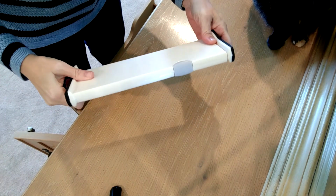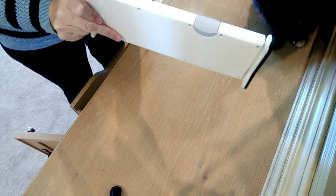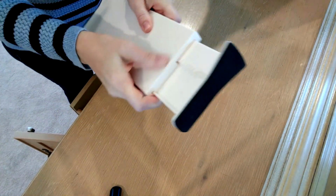I want to show you these drawer dividers I got because they are a lot sturdier than some other ones I have purchased before. They don't come out, well, they come out on their own.